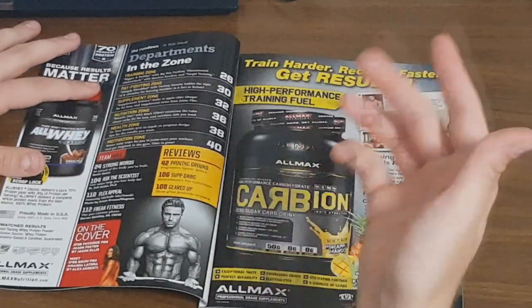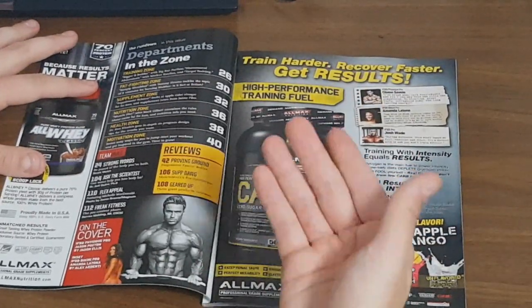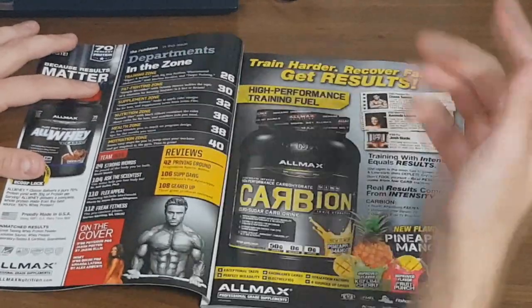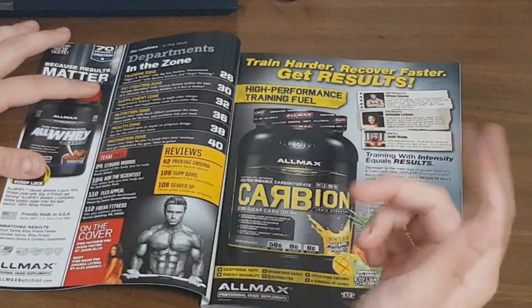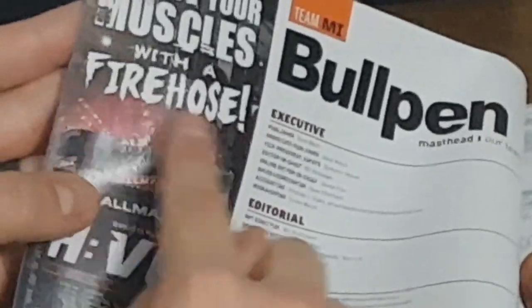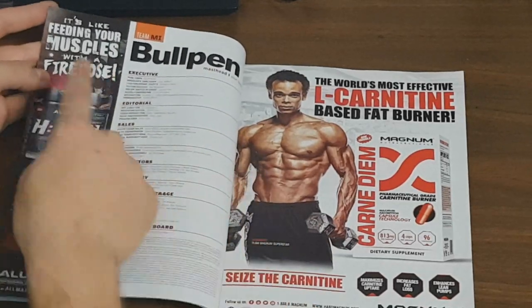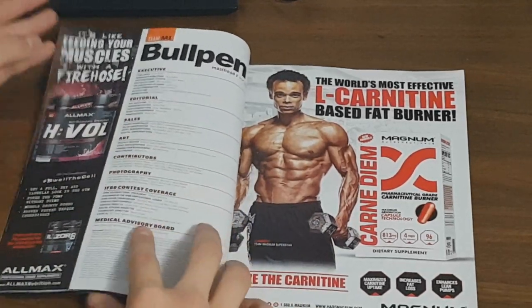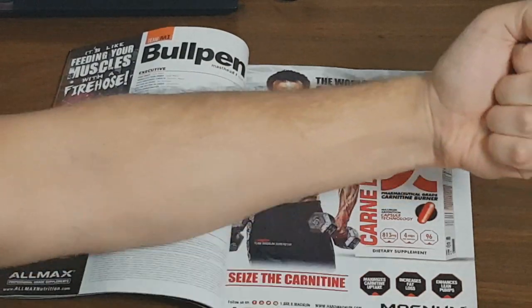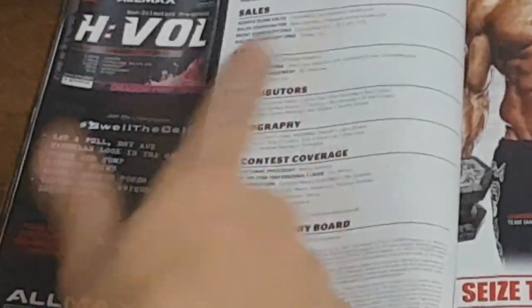But anyway, this is the supplement. I'm not promoting it. It's pretty cool that you can just consume carbs. I don't know anything about this product in particular, but carbs are high performance training fuel, you know? I can definitely get behind carbs as training fuel. It's like feeding your muscles with a fire hose. I can't even imagine what that would be like. You just stick the fire hose in there, and is that supposed to feel good? I don't know. Hashtag swallow the cell.